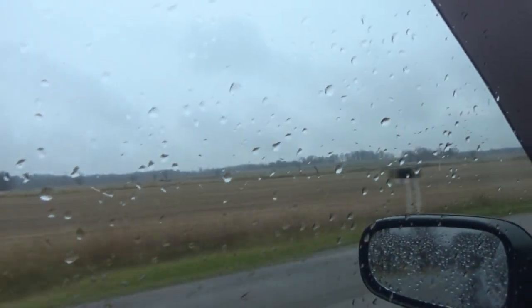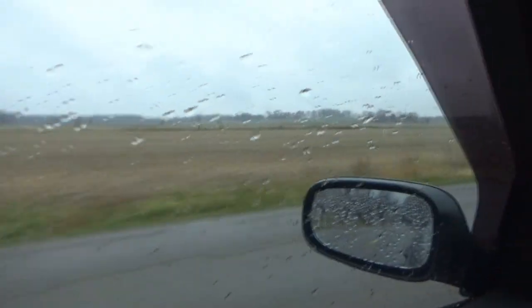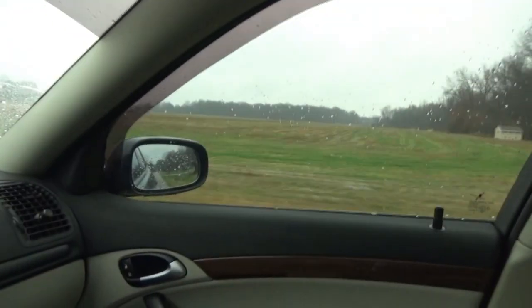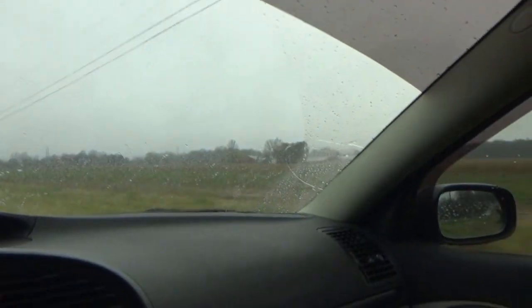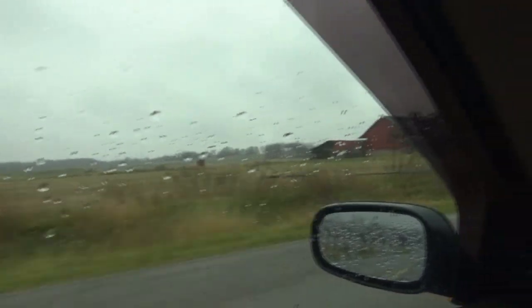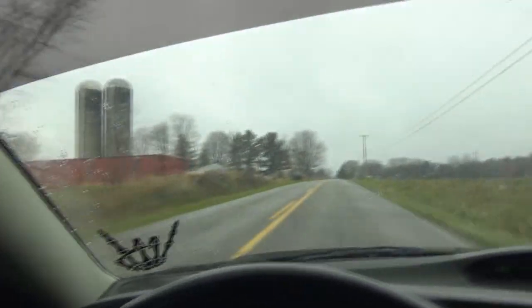But the thing about that is, where am I? Seriously, where am I? I mean, yeah, we're like in farmland now, heading out into the middle of nowhere. I mean, what? I haven't even seen any street signs that look familiar.